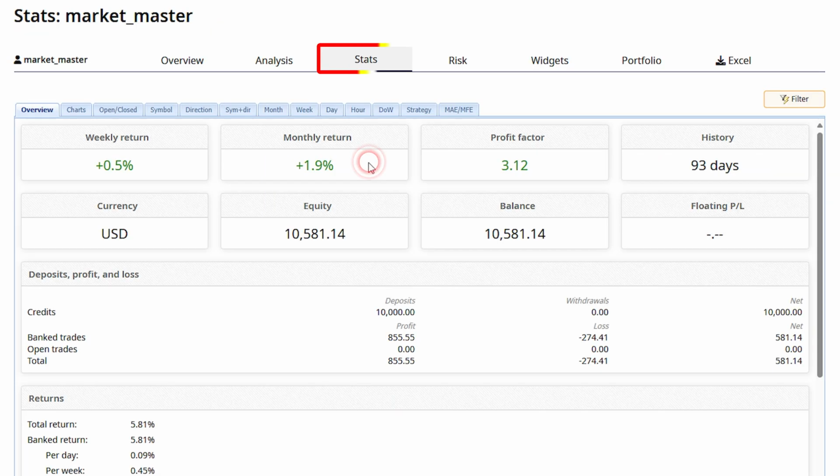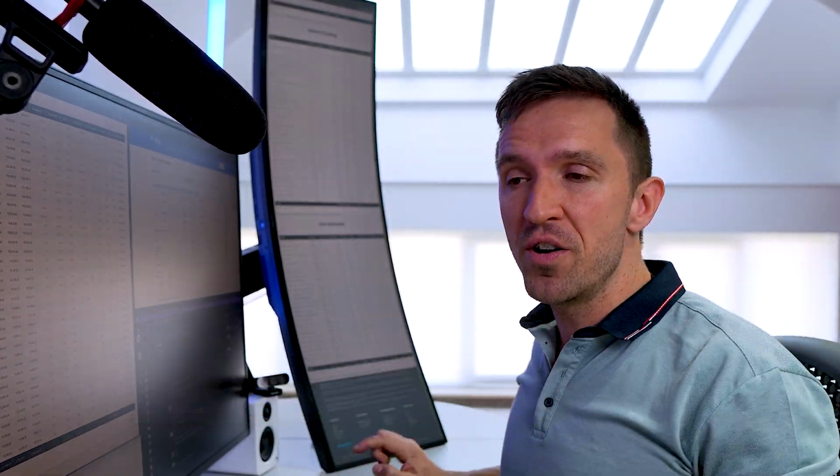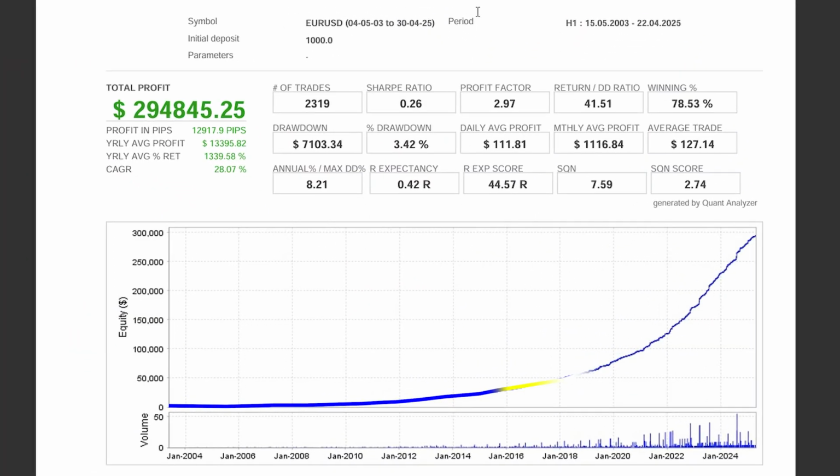The stats show an average monthly return of 1.9, nearly 2%, and a very high profit factor, which is confirmed by the backtest I received from the vendor. I have it right in here, and I'll drop it on my recording screen. So you will see that this backtest started in 2003, and until end of April this year, it made really great results. I mean, look at that.